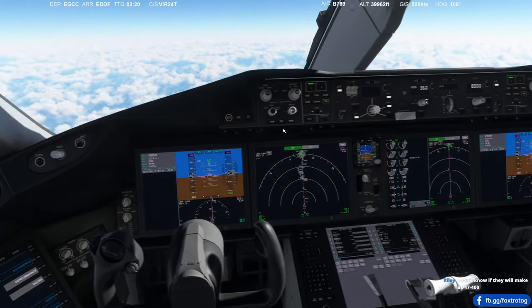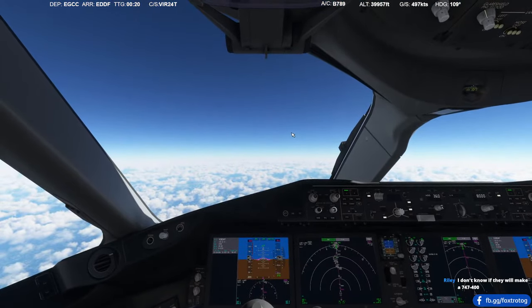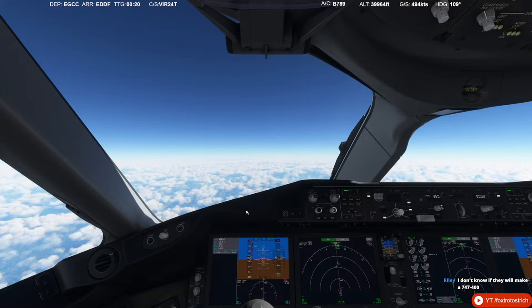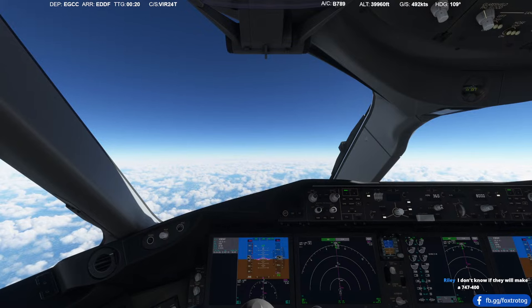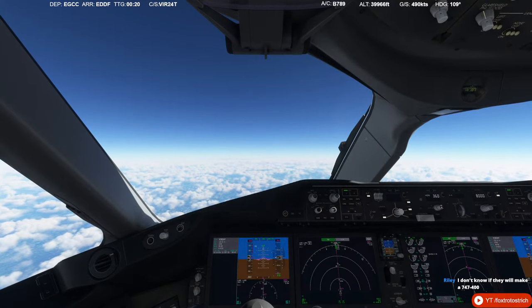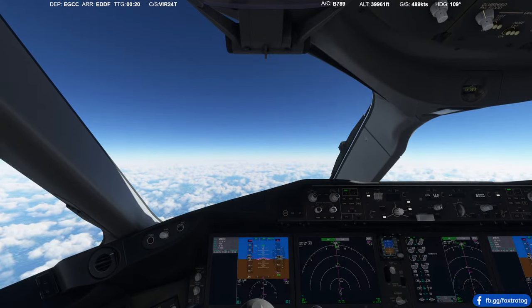We're on VNAV path at the moment. Let's see if it changes soon. It should be soon. We'll keep an eye on it. Should be descending momentarily. Starting our way down to Frankfurt.